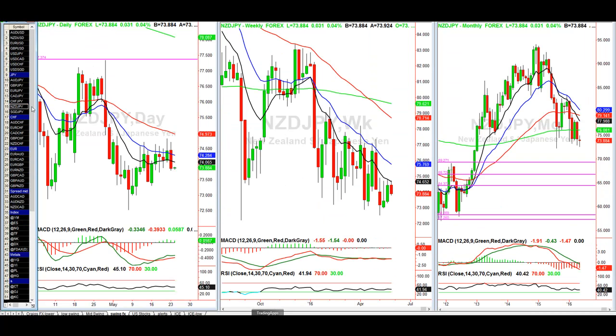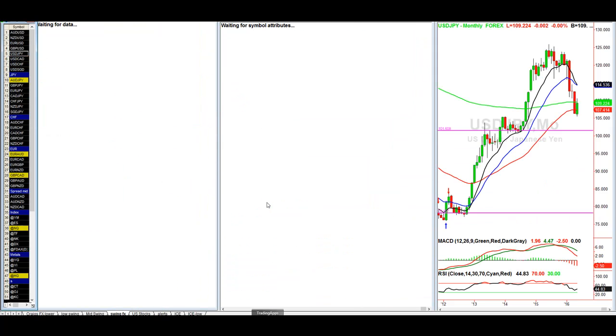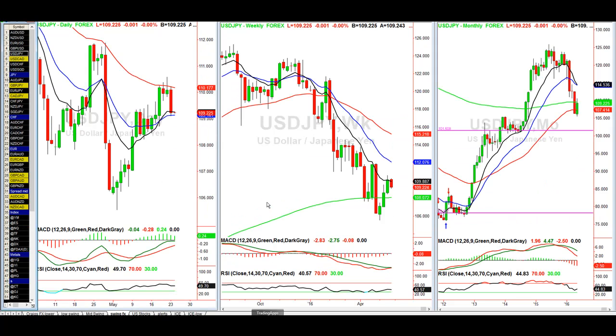But I mean, look, if I just keep clicking around, you'll see that they're all a bit of a mess. There's not a huge amount going on out there. It's not the conditions that I'm looking for. It's not perfect. It's not really strong trends. So get to the point, Craig. What are you going to say next?